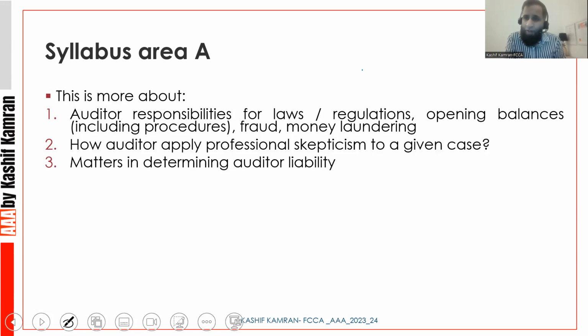Matters in determining the auditor liability. Expect the unexpected. I told you yesterday when we were looking at day one, 16 technical articles came in focus yesterday. And in those 16, there was auditor liability. And I was of the view that auditor liability has not come since very long. And looking at the examiner recent tendency of putting something unusual in the paper, there is a possibility you might get a 6 marks or 8 marks question around auditor liability. So please ensure you do read the article around auditor liability and be good at what sort of matters we need to consider to decide whether the auditor is liable or not.